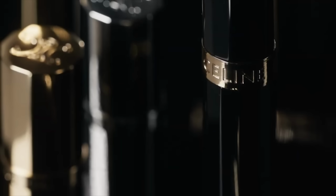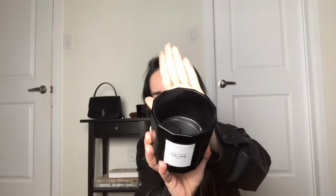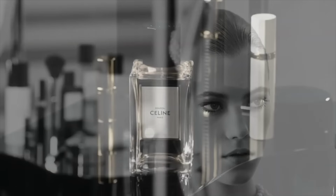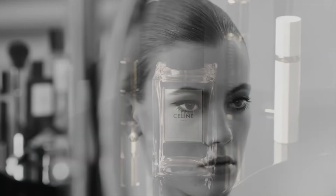Final thing that I'm most curious to check out in store is obviously the lipstick. So Celine has been doing these sorts of octagonal, these many-sided caps, as well as the candles are like this as well. I actually do think the packaging of this looks quite nice. I can easily see someone like Lisa from Blackpink putting this on and everyone going crazy over it. This is definitely something I'll check out in store.